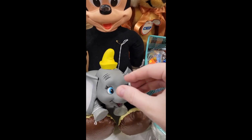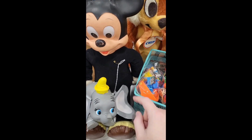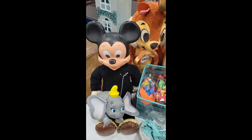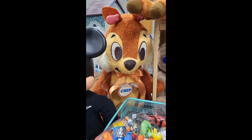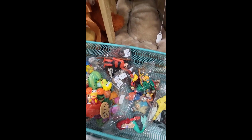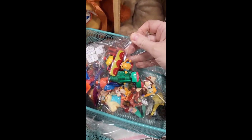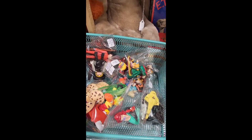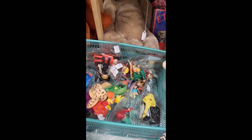So there's a little vintage Dumbo, cutie. This is Marching Mickey. So you squeeze his hands and his feet kind of move like he's walking. Got a giant old Disneyland chip with original tag. A lot of these are mine that are in here. Tailspin and Rescue Rangers. The 80s and 90s kids will know what those are. Fraggle Rock, of course. Little Mermaid. She was always my favorite.